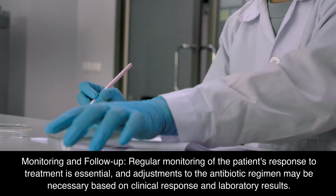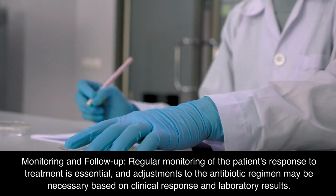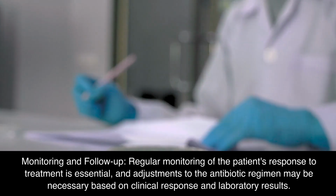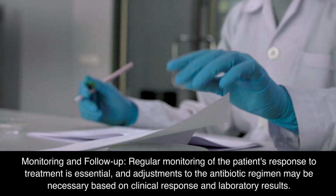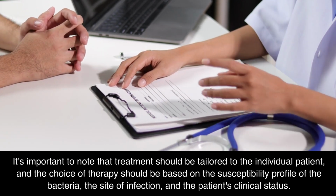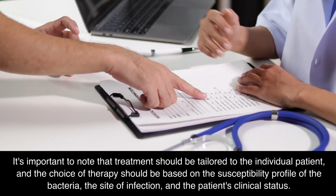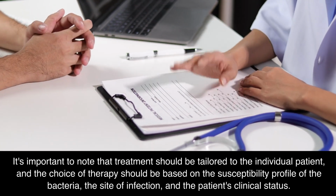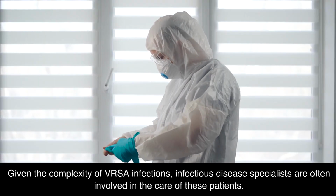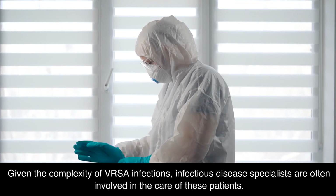Monitoring and follow-up. Regular monitoring of the patient's response to treatment is essential, and adjustments to the antibiotic regimen may be necessary based on clinical response and laboratory results. It's important to note that treatment should be tailored to the individual patient, and the choice of therapy should be based on the susceptibility profile of the bacteria, the site of infection, and the patient's clinical status. Given the complexity of VRSA infections, infectious disease specialists are often involved in the care of these patients.